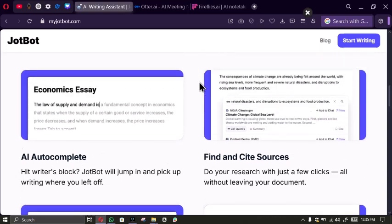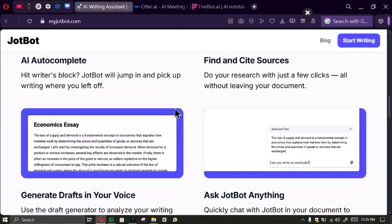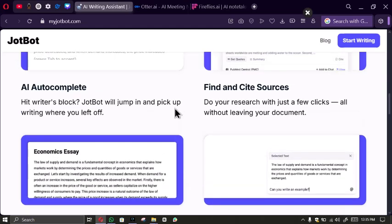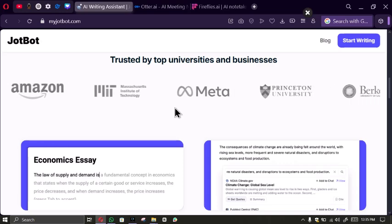The key benefits are speed. It claims to be 10 times faster. SEO optimized. Versatility, that is, it does blog posts, articles, and social media content, and can help you write it all. And when it comes to pricing, JOTBOT has a free plan and an unlimited plan.